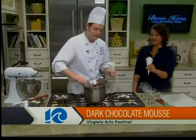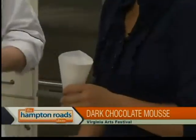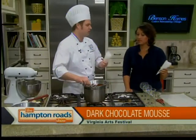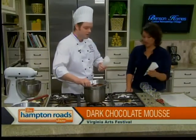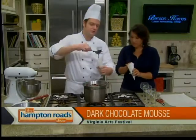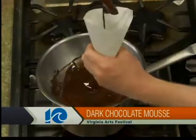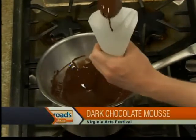All right. So here we have our melted chocolate. Now, one thing about chocolate is you need to be careful not to get it too hot. If you heat dark chocolate up above about 120 degrees, it will potentially burn it. So you need to be very, very careful. So what I'm going to do is fill you a bag, and fill myself a bag. Yeah, because chocolate would be everywhere if I were to. And that's part of the fun, I guess.